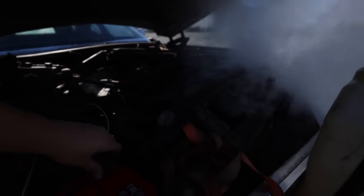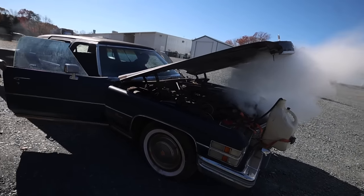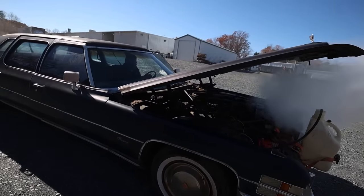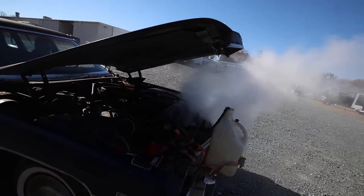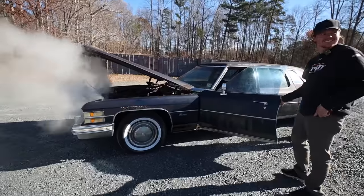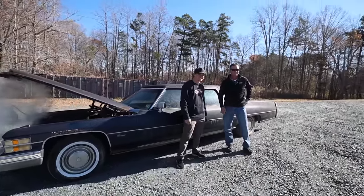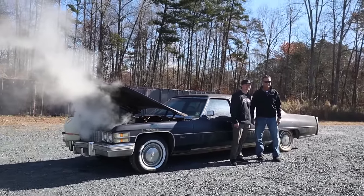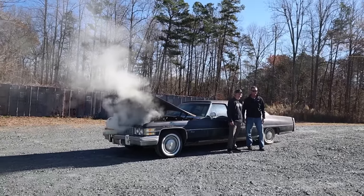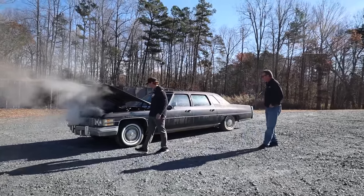Hood release. Here. That throttle keeps getting stuck. Oh, man. That's not yours. That's Dad's. Sorry. Yeah, that throttle does. Whoops. Smoking out the hood. Good way to break it in. Got it. That's hilarious. Well, good job on your first drive.